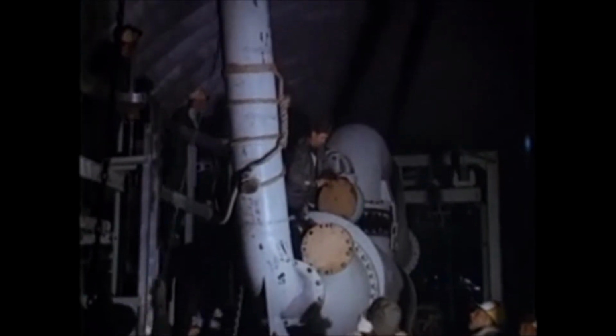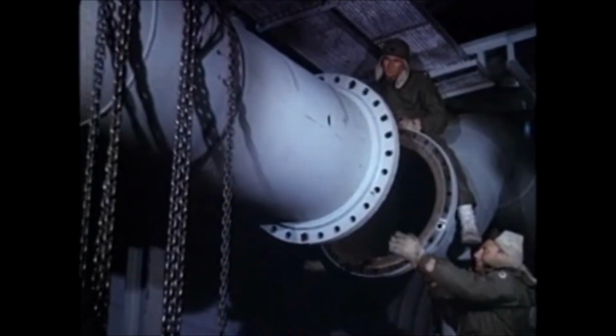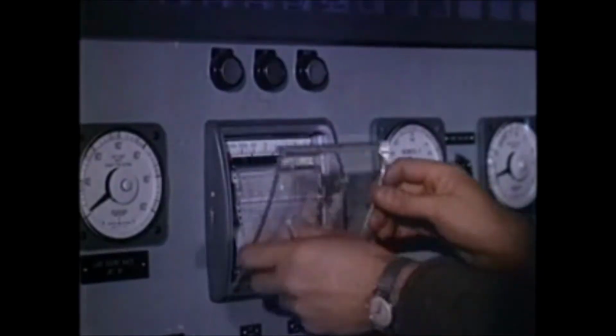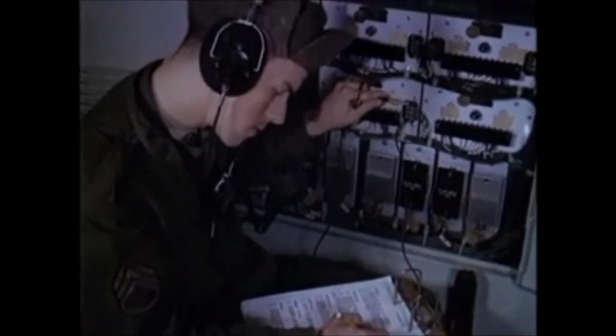The power plant consisted of 4 basic elements: a nuclear heat source, equipment that would convert the heat energy into electrical energy, and a system to dispose of excess heat, all regulated by an extensive network of instruments and controls.